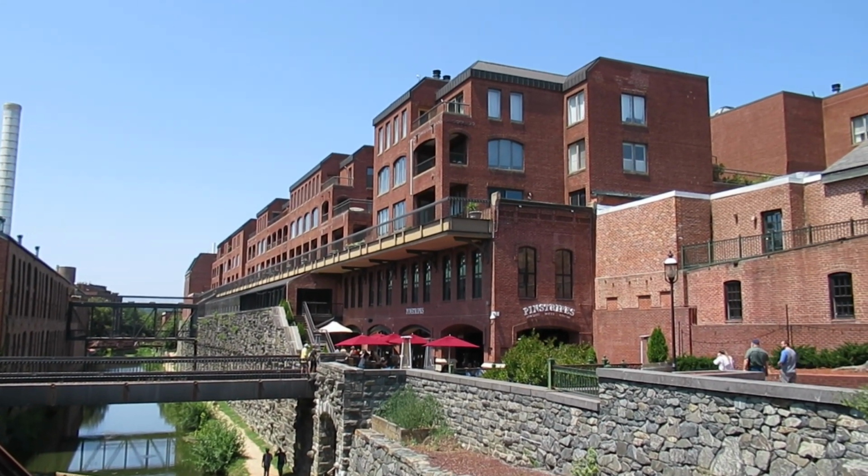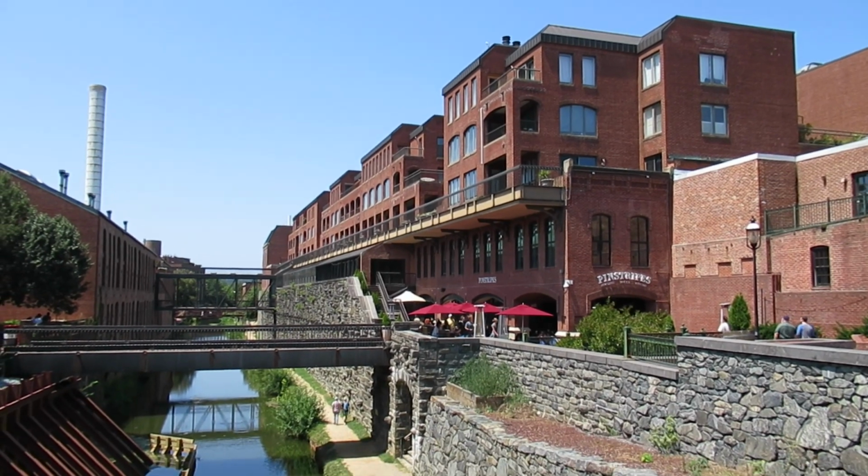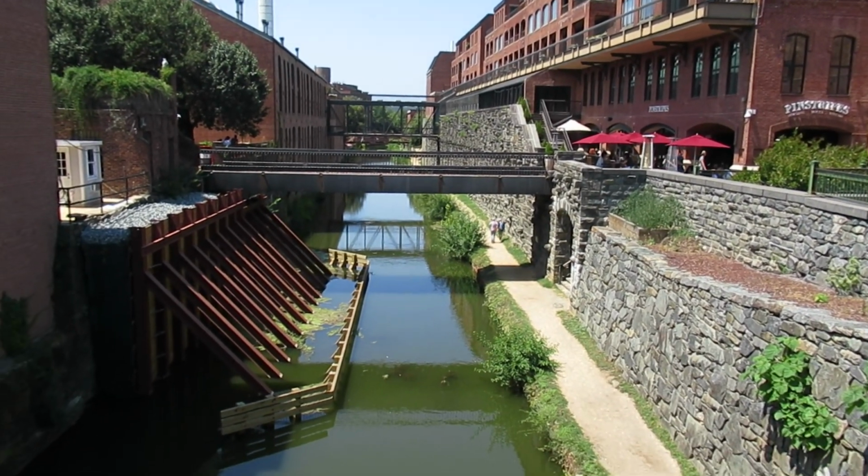These are apartments, I believe. Pretty nice place for an apartment, as long as the mosquitoes are under control.